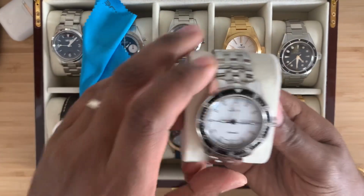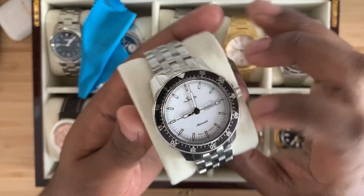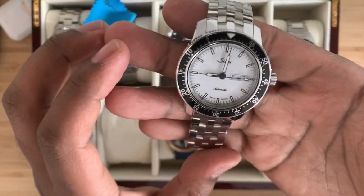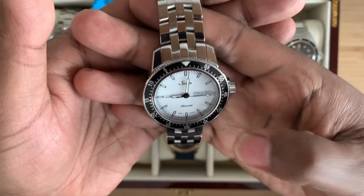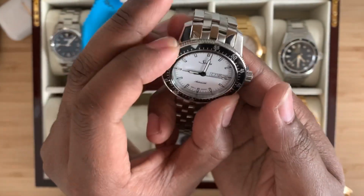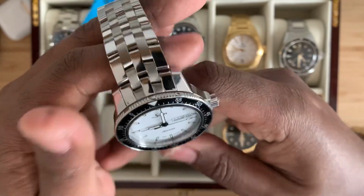Okay, so next, the Sinn 104 in white dial on the fine link bracelet. What can I say about this? I featured this in another video. If you want to learn more about the Sinn 104, just check out YouTube. The whole industry is absolutely crazy about Sinn, and I can tell you that they're right about it. This is a phenomenal watch with the countdown bezel that is actually bi-directional and made in Germany. You need a German piece in your collection if you don't have one.